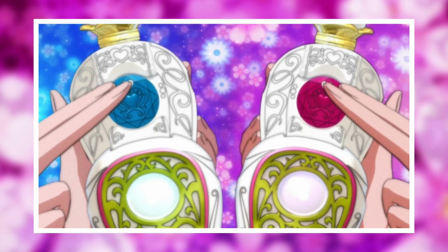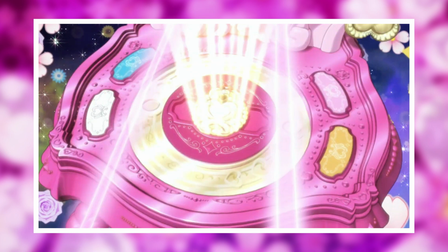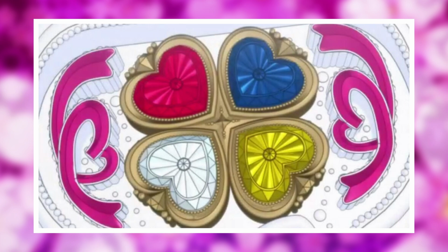Looking at the Heartcatch Mirage, I kinda prefer the rip-off. The mirror part is cute, but the chunky buttons and interface kinda gross me out. It looks very chunky and cheap. The Shining McDresser is a lot more toy-like, with its much rounder shapes and cute detail all around. You can see how much better they are at designing merchandise.